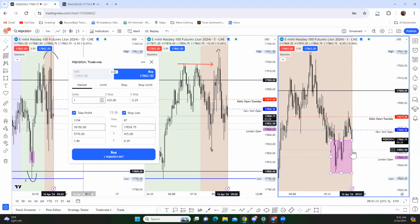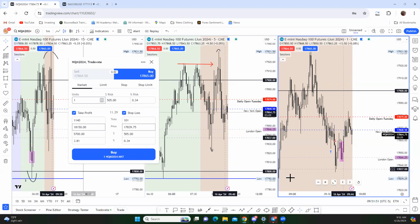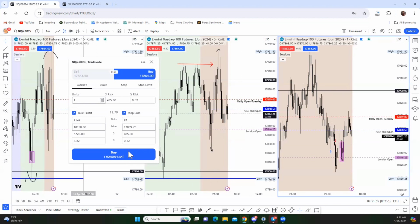So we know the area. I'm going to move this box because we do know the area. And so that tap right there, 57s, 56s. Now I would say that 50 level is going to be key, but you might have to get that tap right off of that candle there, which is like 58, 59s, right?